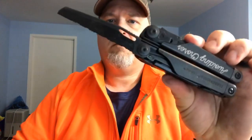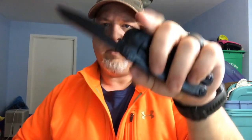Other side, you got the knife. Oh, no, this is the, what is this, serrated knife? Oh, liner lock. Okay, did that. There's the knife blade, not too bad. Liner lock also. And is there anything here? Oh, the saw. There we go. This is why I have this piece. I was wondering why I had this piece.